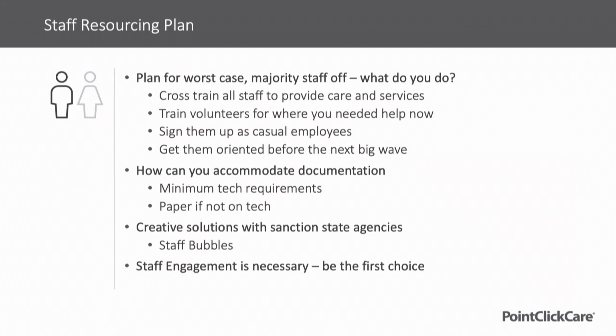So this particular organization had quite a group of volunteers, and they actually not only trained their volunteers to provide some assistance with ADLs, specifically feeding, mobility, getting them up and walking. They had them all signed up as casual employees, so that when the next wave came and we were locking out visitors and volunteers, those people then effectively became casual employees, and they would bring them in to provide assistance. This gave them an advantage by doing this now. They got them all oriented before the next big wave hit.